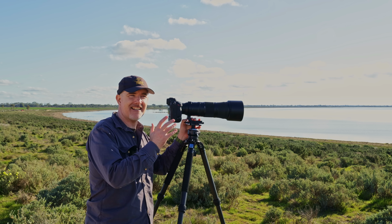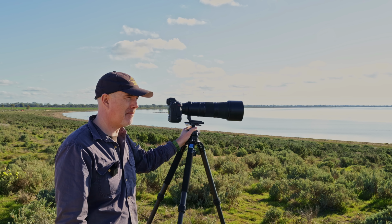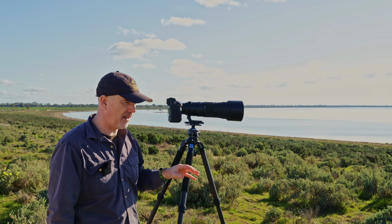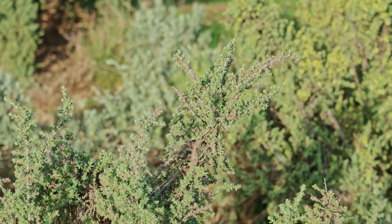So I had hoped to get the Z8, but unfortunately the Z8's been sent to the FIFA Women's World Cup. So they've sent me the Z9, which I'm pretty happy about. It's a beautiful camera. So what I'm gonna do is I'm gonna try and photograph some singing honeyeaters and some fairywrens on this salt bush.